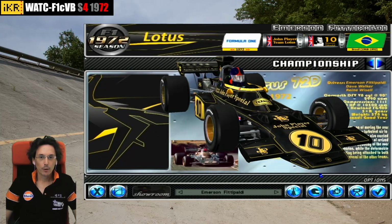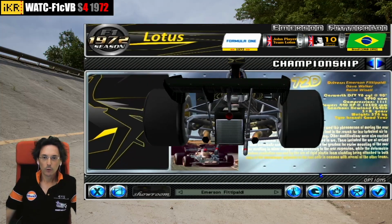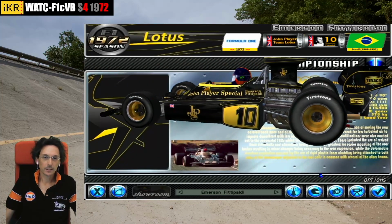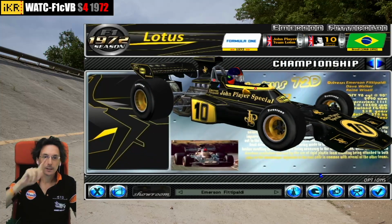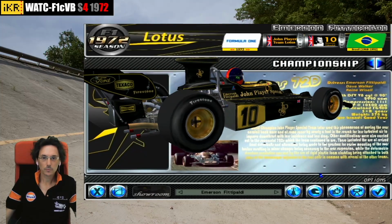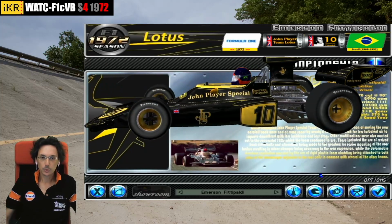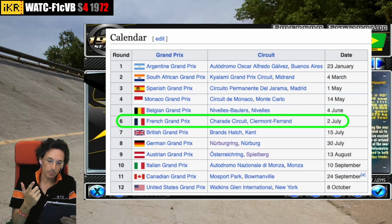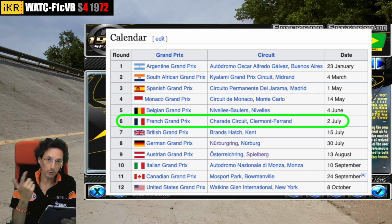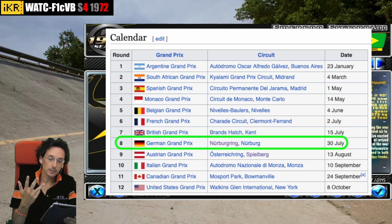Everybody this weekend is rightly watching maybe Formula 1 for the Dutch Grand Prix, but we instead are going to race another 4 legs of the 1972 season, trying to make Emerson Fittipaldi win the championship like in real life. And today we are going to race the Belgian Grand Prix at Nivelles-Baulers, not at Spa, for the 72 season, the French Grand Prix at the Charade circuit Clermont-Ferrand, the British Grand Prix at Brands Hatch, and the German Grand Prix at the Nürburgring.